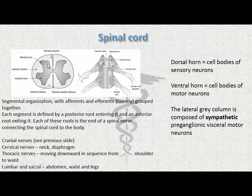So you have this dorsal horn and the ventral horn. And the dorsal horn is going to be the cell bodies of different types of sensory neurons. So they're receiving information from outside of the spinal cord, and then they'll be sending axons up to the brain to say, oh, I felt something in my little finger, something like that. The ventral horn is where the cell bodies of the motor neurons are going to be seated.